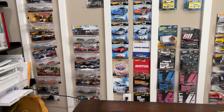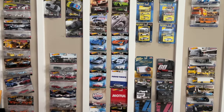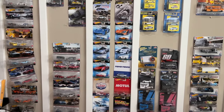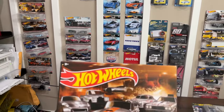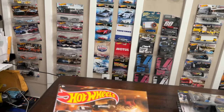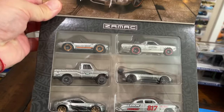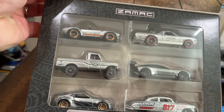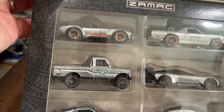But as I was looking through the t-shirts, because it looked like that's all I was possibly going to get out of that stand-up display, I lifted up some of the smaller size t-shirts, and lo and behold, one of these was remaining. And of course, I'm talking about the beautiful Zamac set with the Shelby Cobra, the Nissan 370Z, the Land Rover Series 3, Aston Martin Vulcan, '52 Hudson Hornet, and the '68 El Camino, and here they are in the box. What really got me, I really love that it has the Shelby Cobra in there.